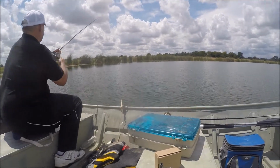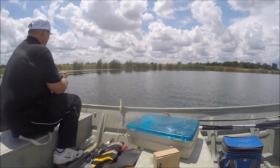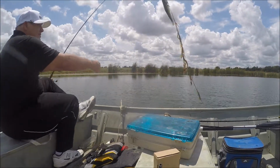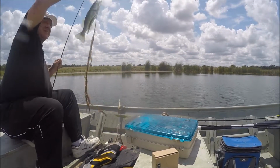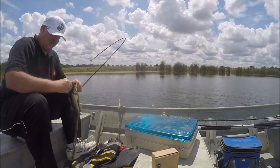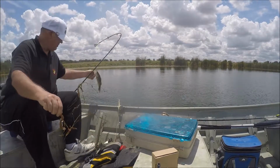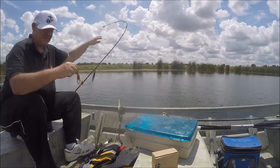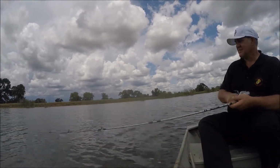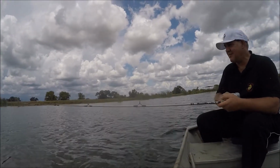Shoot, that one hit it as it was falling. I never even moved it. It's falling, he hit it. Well, they definitely like that color anyway. I picked the right color. Small though. Maybe get a big one. I wanted to nail it right when I hit the water. Didn't get him though.